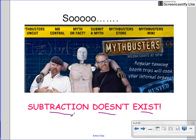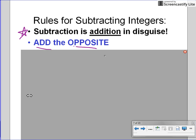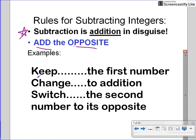We told you that when you were younger, calling it takeaway and things, but it really doesn't exist. And here's why. Subtraction is really just addition in disguise. Every single time you say subtraction, now that you can handle integers, subtraction is just adding the opposite. So when you look in your notes, I'm either going to always say make subtraction adding the opposite, or if this helps, you can think of it this way: keep, change, switch.